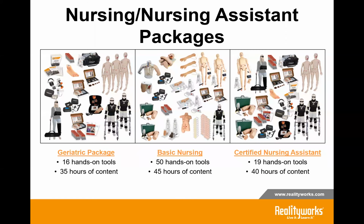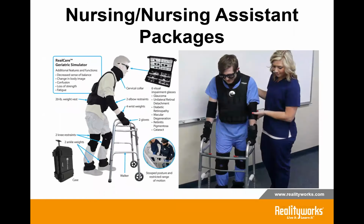I encourage you to take a look. But as the aging population is increasing, the demand for healthcare workers trained to care for older adults is also increasing.